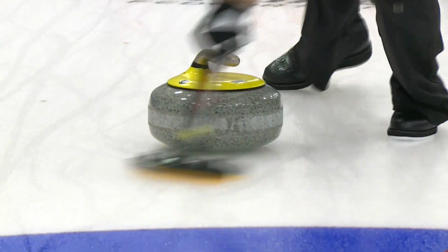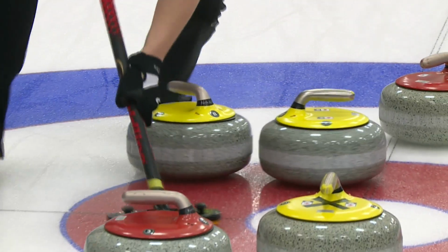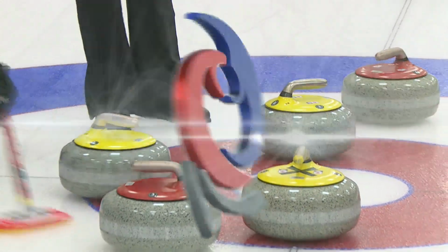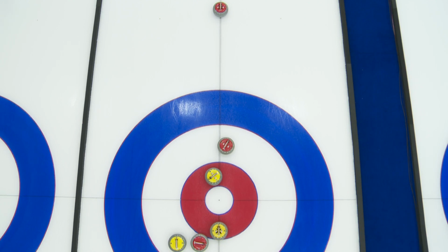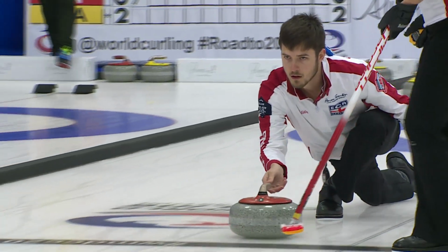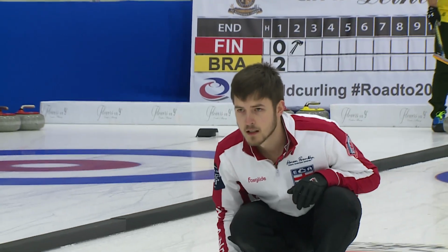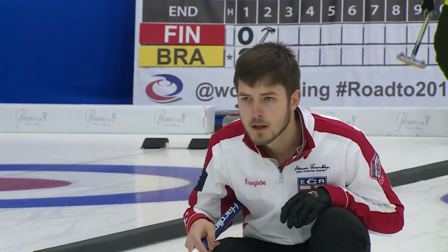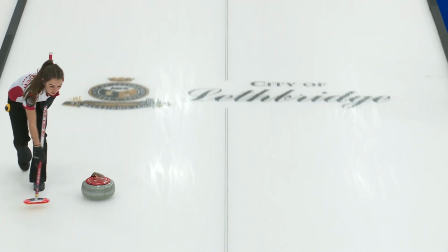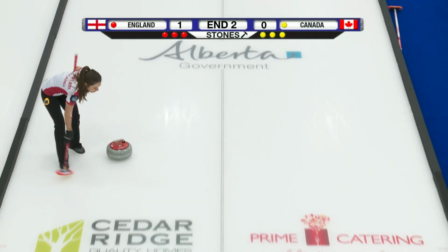That is the number system most teams will use for calling weight, just sort of splitting up the sheet in 10 zones from the hog line back to the back line. 1, 2, and 3 being guards, and then 4 through 10 being in the house. Joanna had discussed that her team usually uses the number system, 1 through 10, while Carruthers usually does top 8, back 8, a bit more descriptive instead of the numbers. Needs to swing, needs to swing.